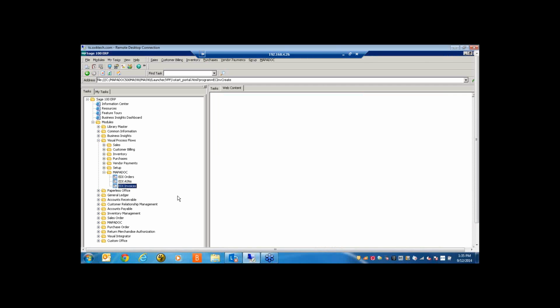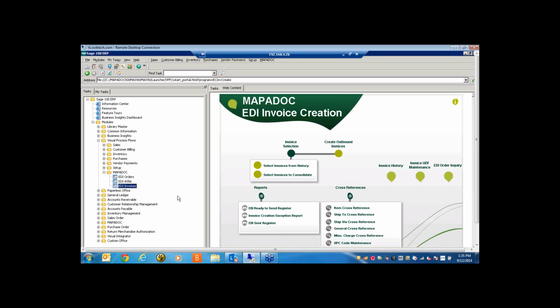Now, the invoicing process is probably my favorite part because it's the quickest. Invoicing is very simple with MAPADOC in regards to sending your invoices out through EDI. It's all based off your invoice in Sage. So where MAPADOC takes over is after you post and update your sales order journal.